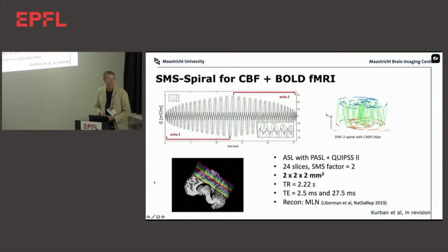Someone has to do the spirals. Again, no rocket science, right? I mean, spirals have been around forever. But that's what we did. We took the sequence, ripped out the EPI, put in spirals, and for good measure, we said, okay, let's spiral out and let's spiral back in, because then we can measure the ASL here. And if we land that at a reasonable echo time for the BOLD, like 25, we get both. That seems like a good deal, right?